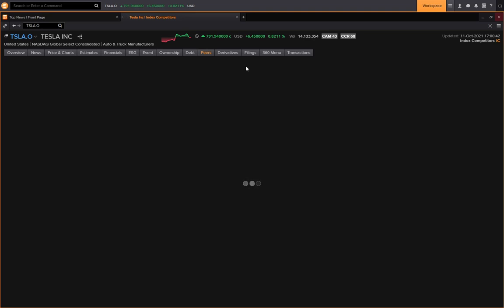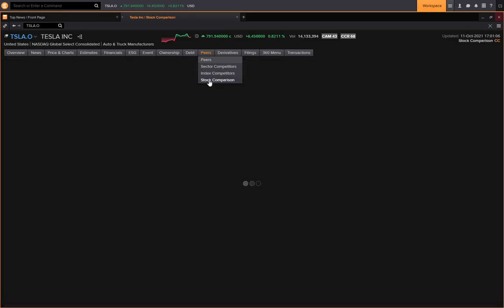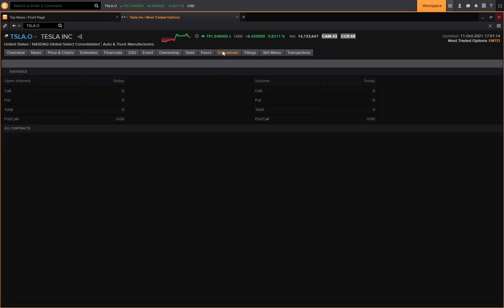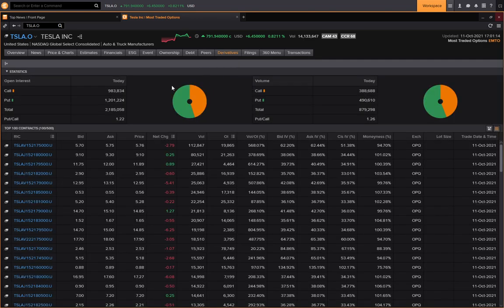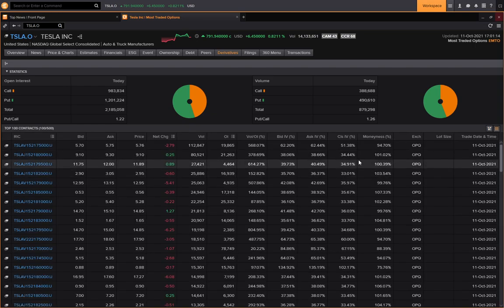Just clicking through here. Of course, you're welcome to fast forward if you wish. Okay, so these are index competitors. We'll click here. Stock comparison. Derivatives, most traded options. We'll take a look at that. Let's see what else we have. All options, all futures, warrants. So this is all very useful information. You can choose to display it differently. So it's a pretty powerful program, and for 150 bucks a month, I mean, that's pricey, but if you're serious about your investing, and your time is limited, that might actually be worth it.